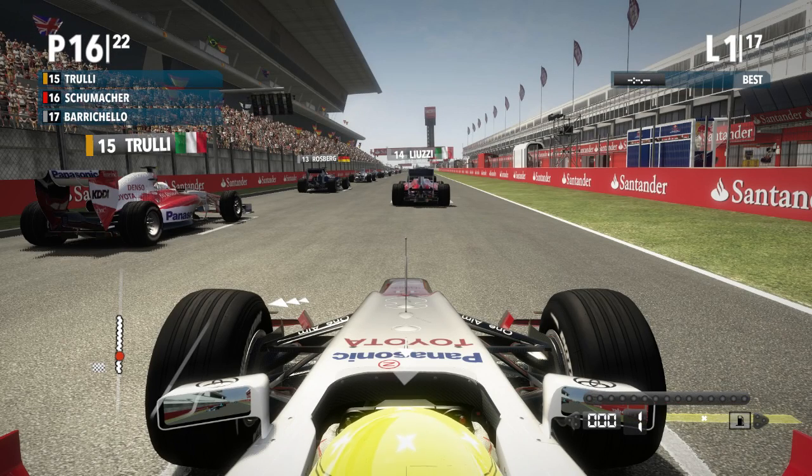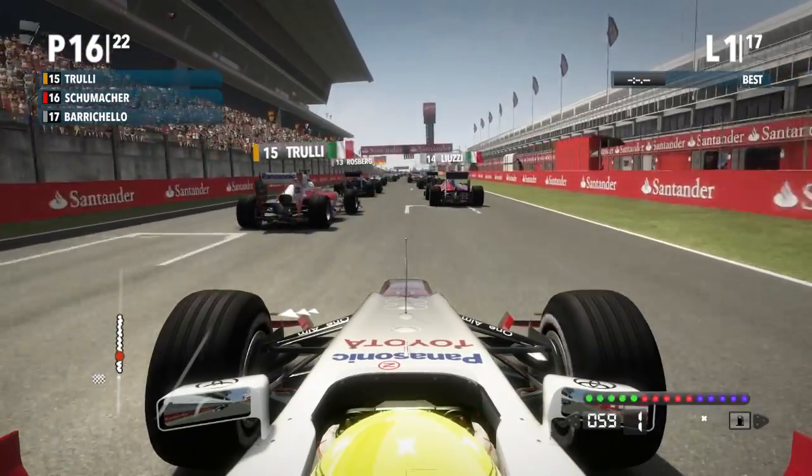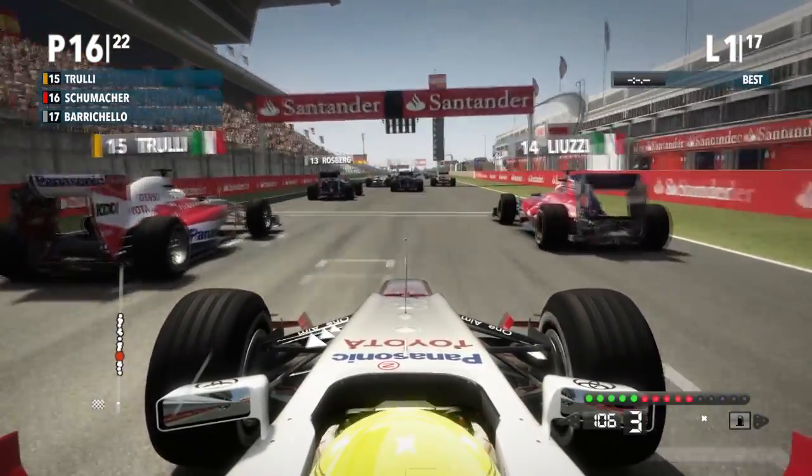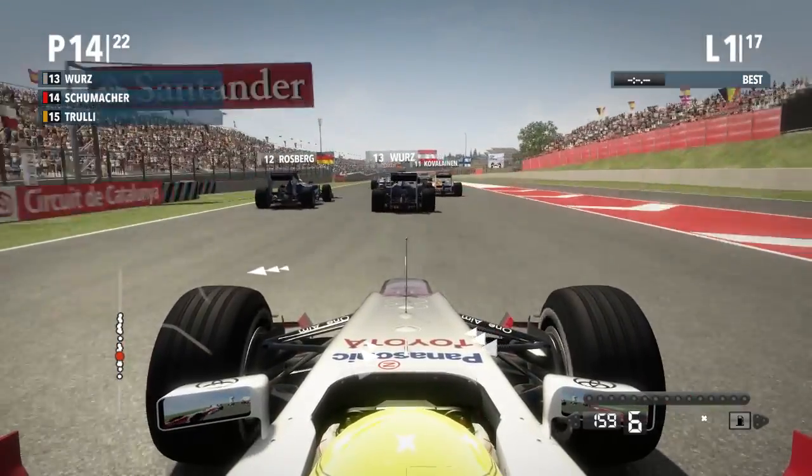The revs are going to build up very shortly as we start round 4 of the 2007 career mode. The lights are out and away we go, straight up towards the first corner, as Trulli, our teammate, gets a blinding start but nearly goes into the back of Liuzzi, where both check, and we're going to take both of them now up to P4.